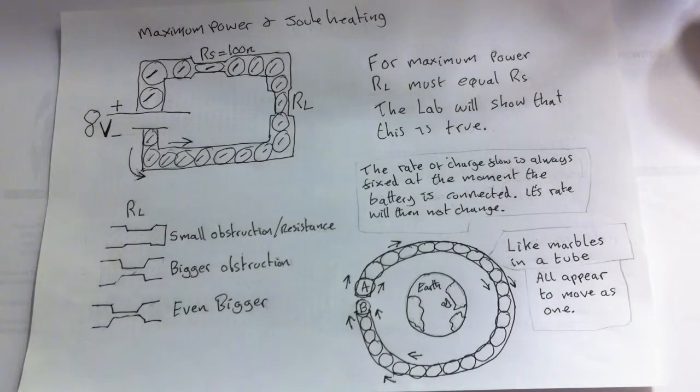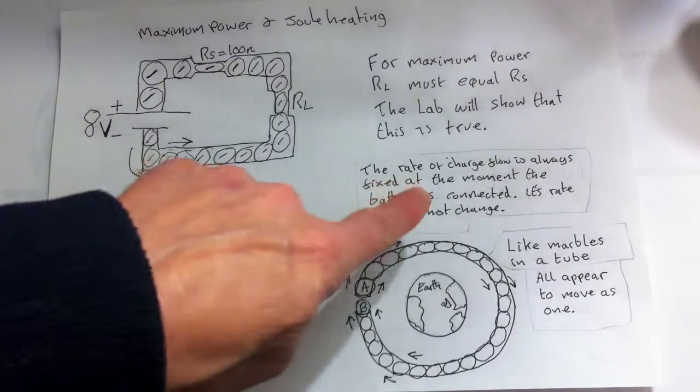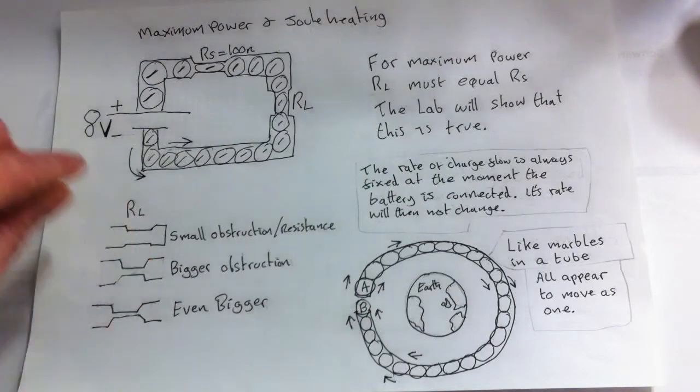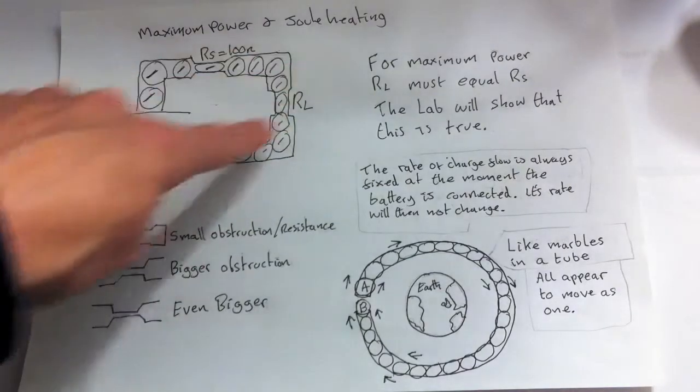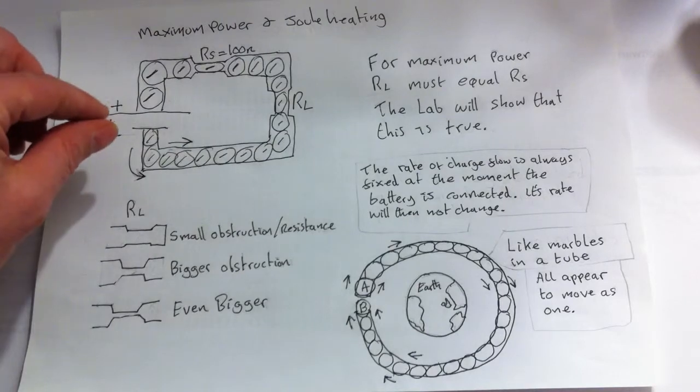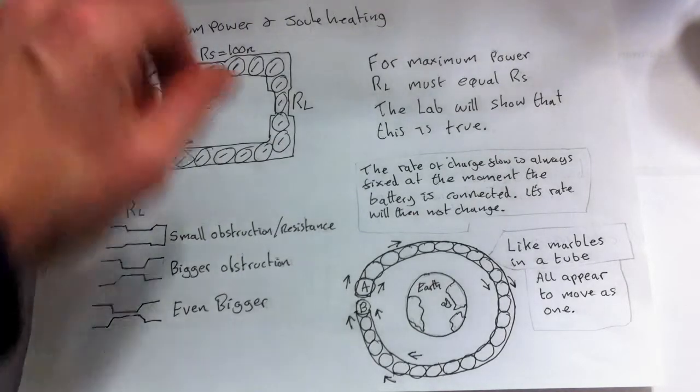You can show this mathematically, but I don't want to do that. I want to show it empirically so we can actually have actual measurements of what's going on. The rate of charge flow is always fixed at the moment the battery is connected. Its rate will then not change. So what I'm saying there is that this charge flow has a speed, and it's fixed at the very moment we switch the battery on. It's not going to change.